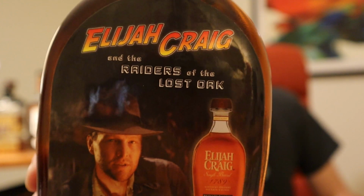Now, thank you, Frootbat. Gotta say, though, the sticker's pretty damn cool. Raiders of the Lost Oak. That's pretty funny. When I saw the Indiana Jones theme here with some schmuck, probably from the Frootbat marketing department, his picture, I had to laugh. It was pretty good. They should have sold this at the next Indiana Jones movie. They should have put Harrison Ford's face on the back. So anyway, pretty cool. Thank you, Frootbat.